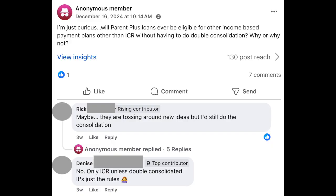I'm just curious, will Parent Plus loans ever be eligible for other income-based plans other than ICR without having to do the double consolidation? Why or why not? This is a great question and something that I get frustrated about because I feel like there should be more affordable payment options for Parent Plus loans. They're federal loans borrowed for an education. I would love to see more income-driven repayment plans offered to Parent Plus loans, but that's not how the law has been written at this point.